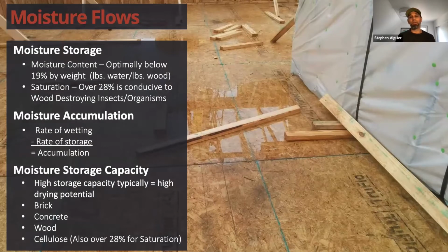Now, different materials have different saturation points. Certain things like a vapor barrier, and we'll get into that in a minute, have no saturation. Basically, they can't absorb any moisture at all. Other things like wood have a pretty high saturation point before wood destroying insects or organisms can be pervasive or prevail. So in Oregon code, 19% is what you're allowed to have for your wood framing before an inspector is going to allow you to insulate those walls.